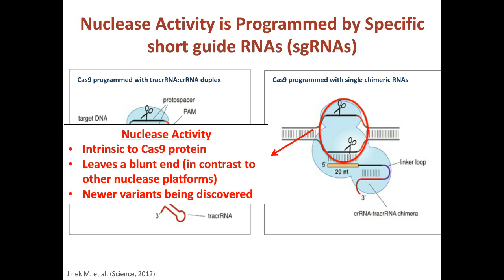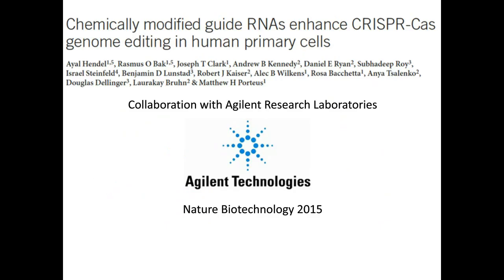The CRISPR-Cas9 system has been incredibly useful in cancer cell lines. But as we started trying to use the system that was described in cancer cell lines, we found that it was absolutely inactive. And so our hypothesis was that we were not able to deliver enough of the active nuclease into our primary T cells and hematopoietic stem and progenitor cells as DNA plasmids. And so in a collaboration with Agilent Technologies, who had the ability to synthesize the 99 nucleotide guide RNA, we explored whether direct delivery of the RNAs rather than as DNA plasmids would solve the problem of using the CRISPR-Cas9 system in hematopoietic stem and progenitor cells and T cells.